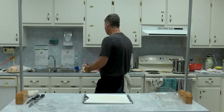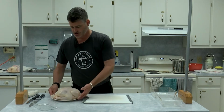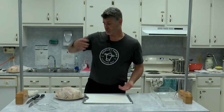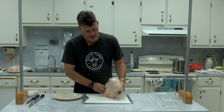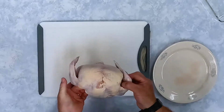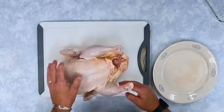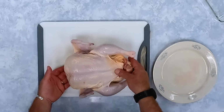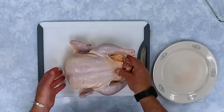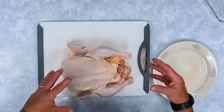So right now this is our whole chicken right here. We're just going to jump right into it. Little bit of anatomy. These are the breasts right here. Here are your wings. This is the leg part. And then you have two cavities on a whole chicken that you need to take a peek into. If you've ever done a whole turkey and you couldn't find those giblets, it's because you probably didn't look on the other side. On a chicken, same sort of thing.